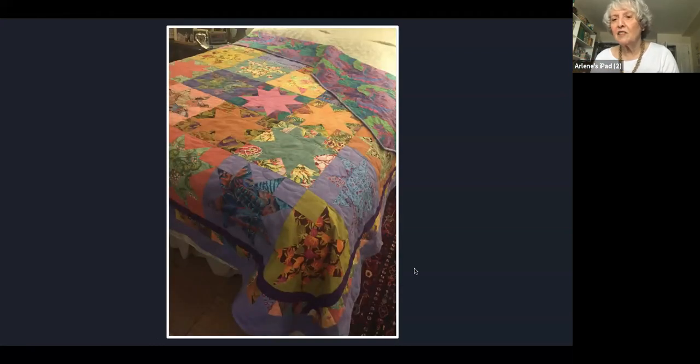Okay, this is my last quilt. I finished this a few months ago. This is a little wild and crazy. I had all these wonderful fabrics from a designer named Kaffe Fassett, who was really a knitwear designer, who started making fabrics for sewing. His fabrics were so wild and crazy. I used to use them when I would make purses. I made quilted purses for a while. I don't know if there's a picture there, but I'll show you one in the room.